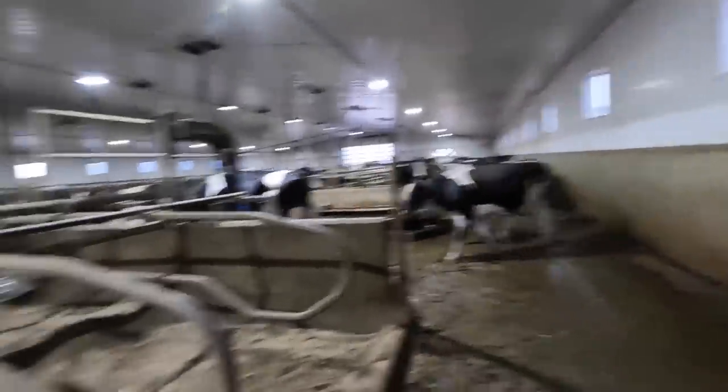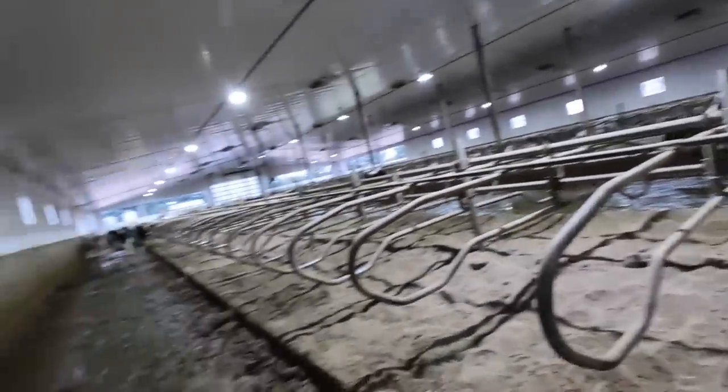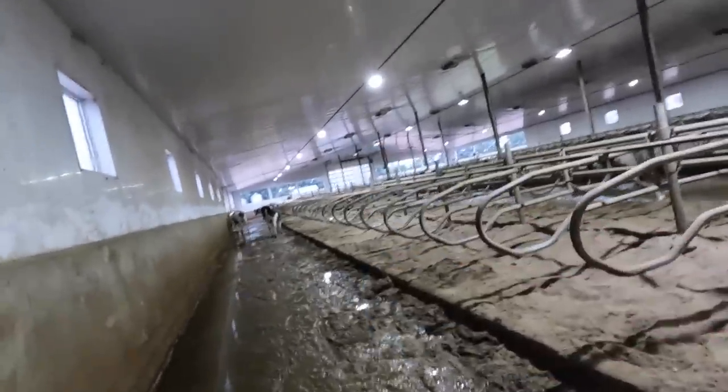So we're done milking group one. We're just grabbing group two now, and we're raking the beds as well. There's always a bit of manure in the beds. Just kick that out into the alley, and then once these ladies are in the holding area, we'll grab the skid steer and clean these alleys.